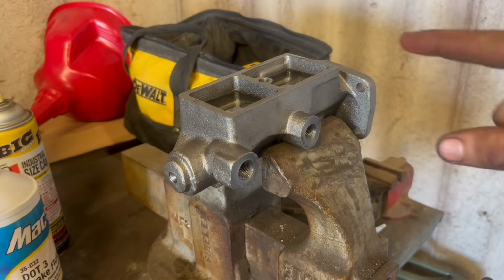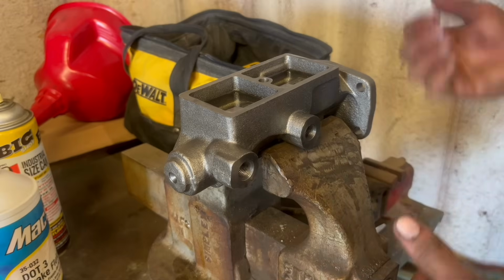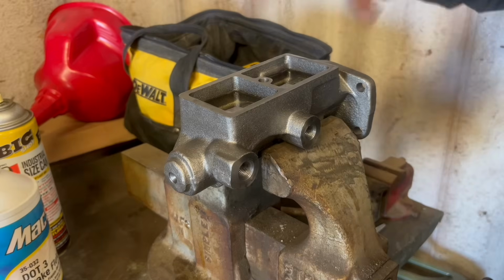So now what we're gonna do is wait for the brake fluid to kind of start coming out of the ports there. Then after that, come back with a screwdriver, something without that sharp of a tip, to push the rest of the bubbles out, and then we'll be good to go.